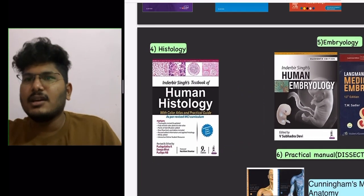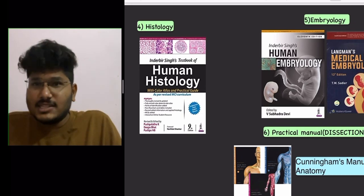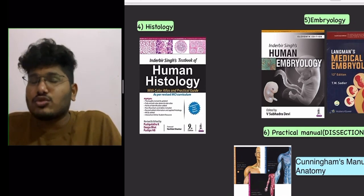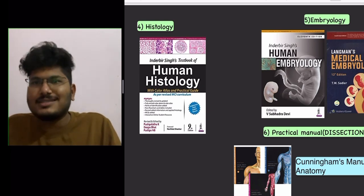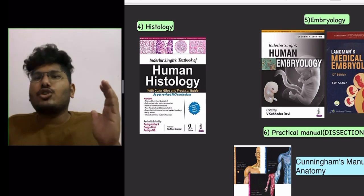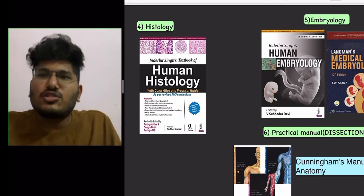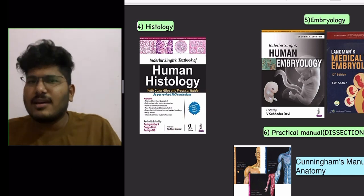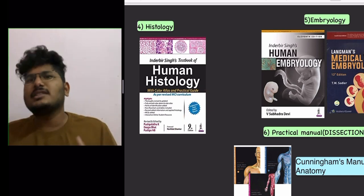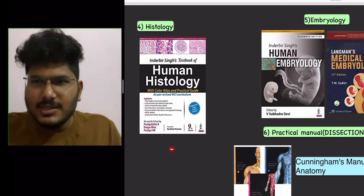And next, there is another subdivision of anatomy called histology or microscopic anatomy, where you read the microscopic features of different organs and structures. Here the Human Histology textbook by IB Singh, or Inderbir Singh, is the most commonly preferred book in almost all the institutions. There are also many other books like Vishram Singh's Histology and other histology textbooks, but most commonly people prefer IB Singh Histology.